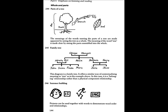In terms of organization and balance, the picture shows or talks about sentence building, in which it doesn't have messy features, which makes the lesson more complicated. It shows clearly and simply how this picture is used together with words to demonstrate word order and relationship only.